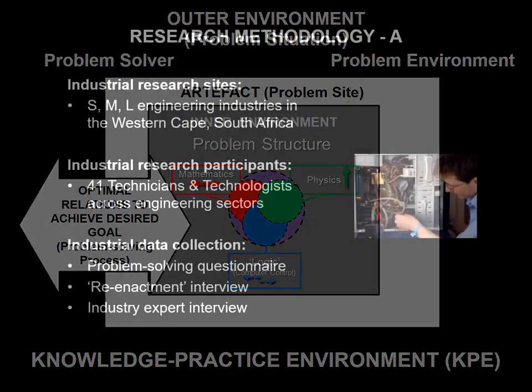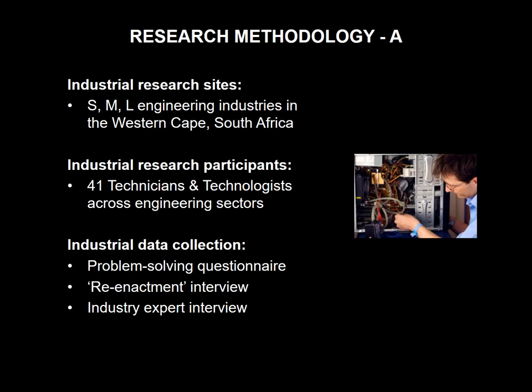Very briefly, the original studies looked at different engineering industries in the Western Cape region in South Africa. There were 41 case studies to date, focusing primarily on technicians and technologists who completed a problem-solving questionnaire and were then interviewed at the workplace in relation to the problem they described. In other words, they physically demonstrated and talked about what the problem was, how they'd approached it, and how they analyzed the causes and then solved the problem. These interviews were all audio or video recorded and then transcribed. There are a number of papers on this already if you're interested in more detail on the methodology.